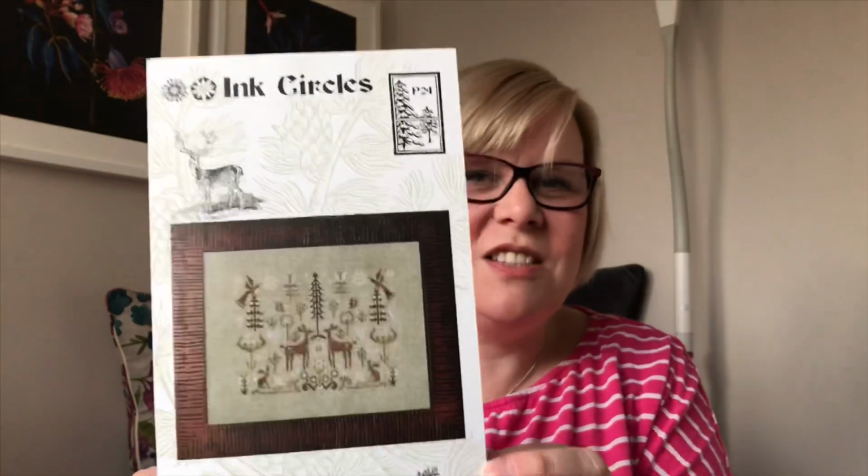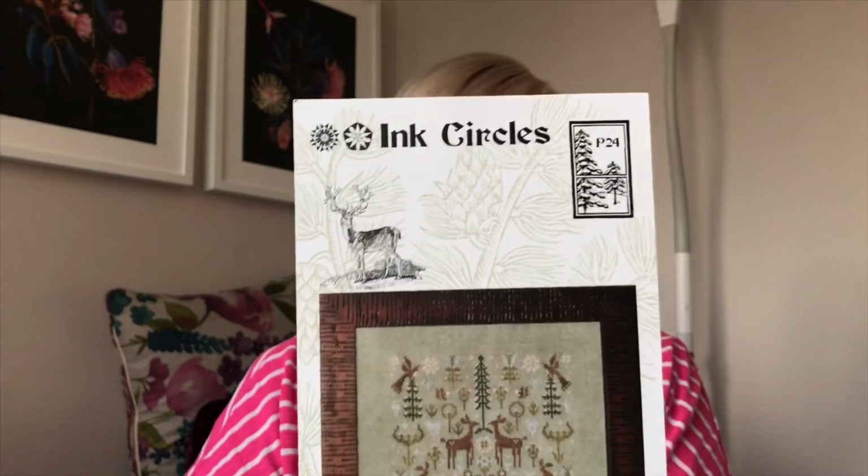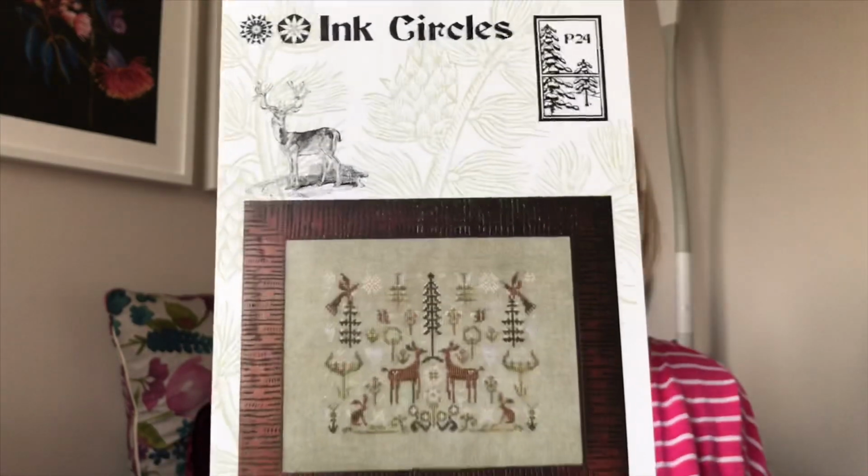And then another new start, which I showed in my, I think it was December, or was it January, I can't remember. I showed a bunch of charts that I would love to start maybe this year, the ones that really do talk to me and that I would really love to start. And this was one of them, and this is Spring Snow by Ink Circles.